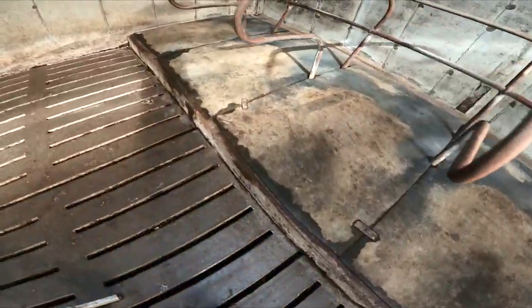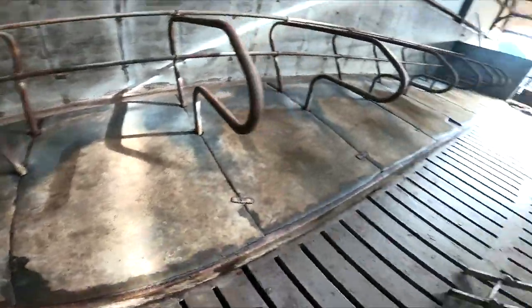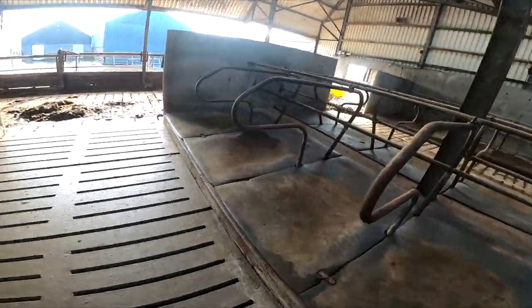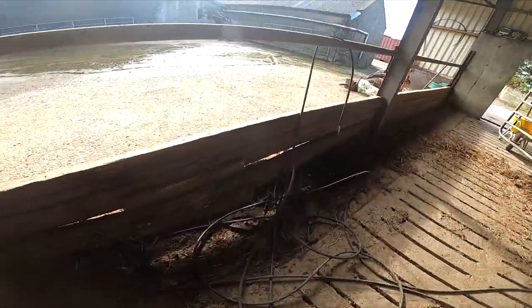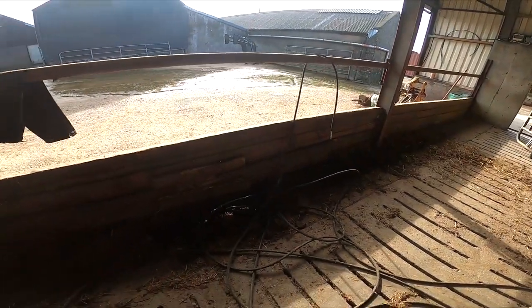I've put down some new plates. I had to board a few of them down. That one's loose, so I have to put the plates down there properly again. A few bits like that, not major. The feeding barrier is fairly goosed, if I can say so myself.